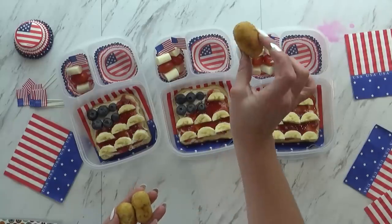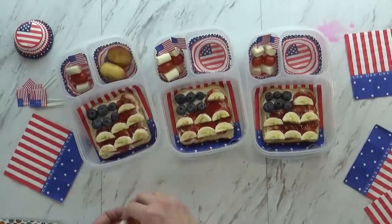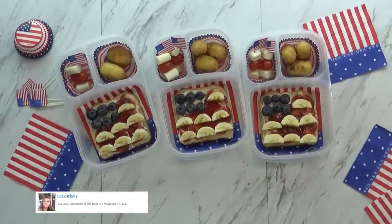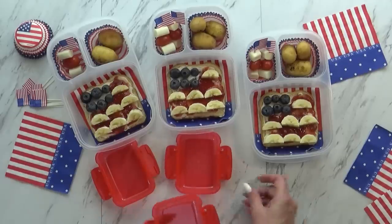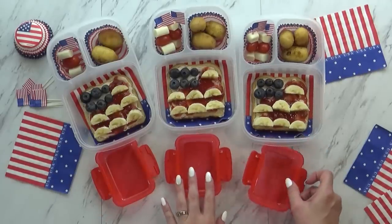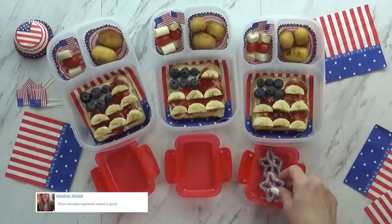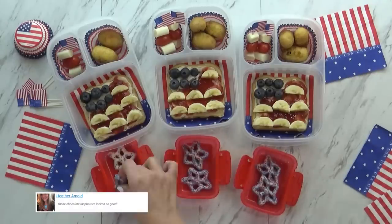Now in this last corner, I'm gonna give the kids something that definitely makes me think of 4th of July, and that is corn dogs. I love corn dogs at summer festivals, but these are the mini ones, so I know the kids are going to love them. Now lastly, in this container, I'm just gonna give the kids some special 4th of July pretzels. They have lots of sprinkles, red, white, and blue. Super fun and really tasty.